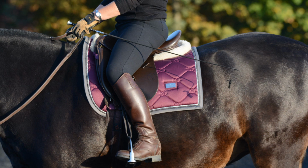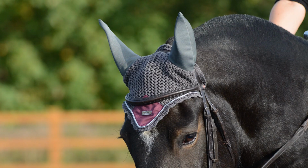And I did used to have a plum and grey in this set as well. I'll put a picture of that in now, which looked amazing on her, but again, it was a case of I need some money, so I had to get rid of one of my saddle pads, and unfortunately I did choose that one. Which is a shame because it looked great on her, but that's just one of those things.